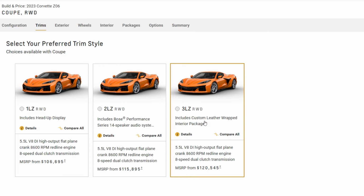For me, I am going 3LZ because I plan on keeping this car forever, so if it's a couple bucks on the payment, 3LZ is well worth it for me, as well as it's defaulted for the 70th anniversary package, so we'll get to that a little bit later.